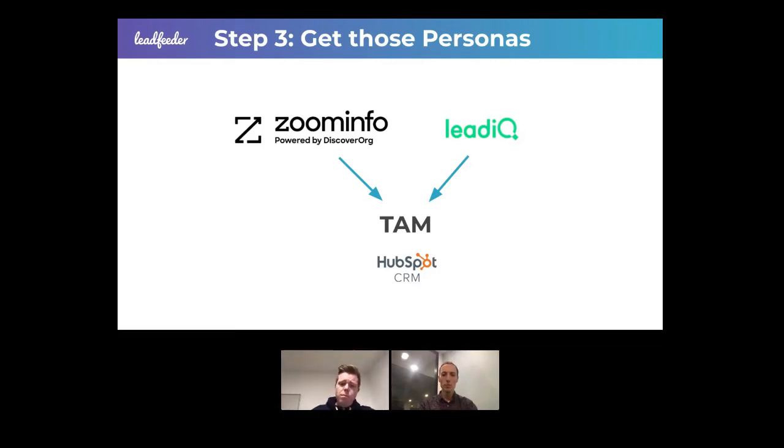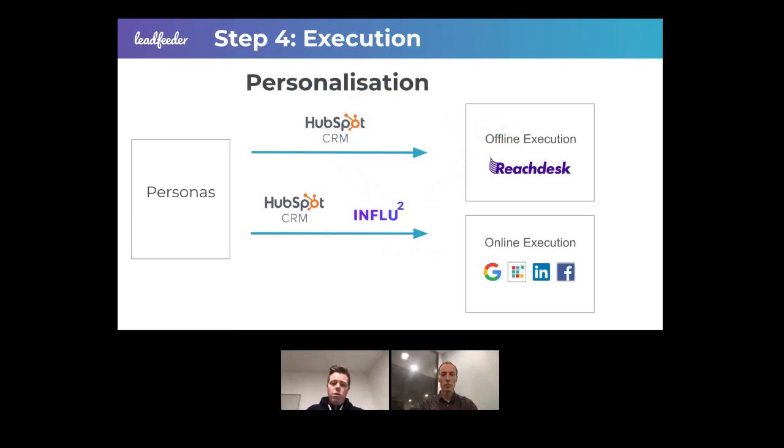Okay. Here's the execution side of things and personalizing it to the next level. We've got two different types of execution, obviously offline and online execution. Let's take it from a marketing perspective.